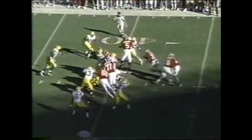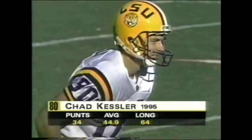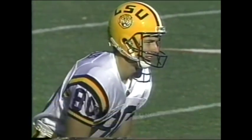Well, they've come back up to the line now on third and short. And there is the first down. Fumble! And LSU pounces on it. The strong safety, Crawford, wraps it up. Excellent punter, Chad Kessler. Big time average, almost 49 yards a punt.